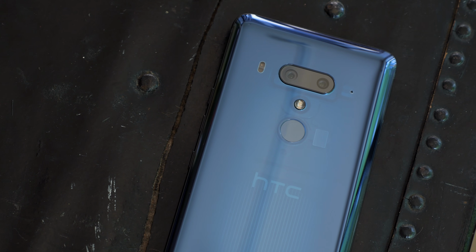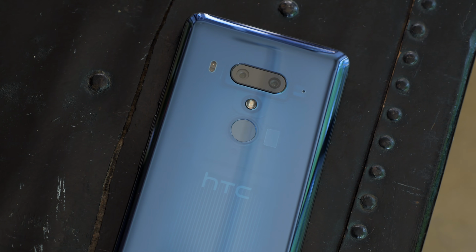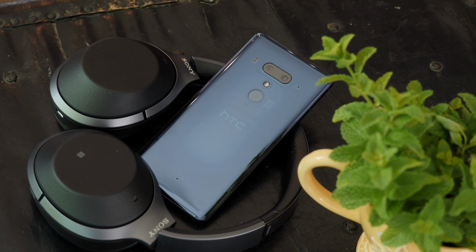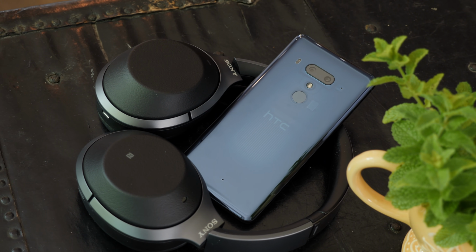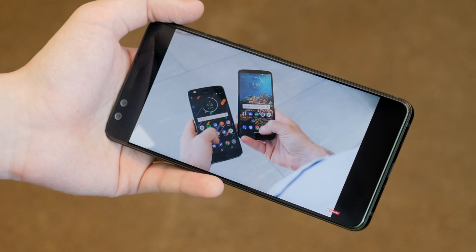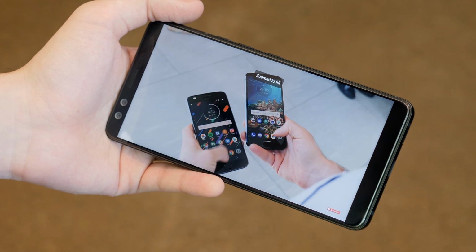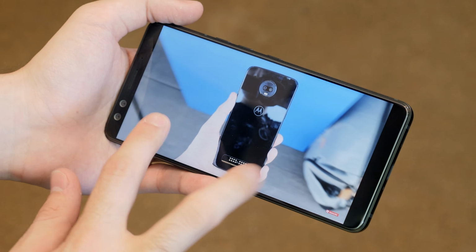There's a circular fingerprint sensor on the back sitting under HTC's first dual camera array in years. There's no headphone jack, sorry, but if you don't want to use Bluetooth headphones, HTC at least includes a pair of USB-C headphones in the box. Around the front, the huge 6-inch display feels manageable thanks to trim bezels and an 18:9 aspect ratio, and there's no notch occupying space by the notification bar.